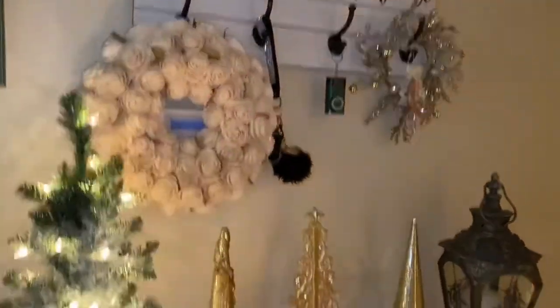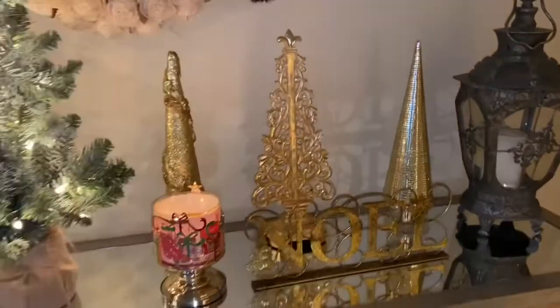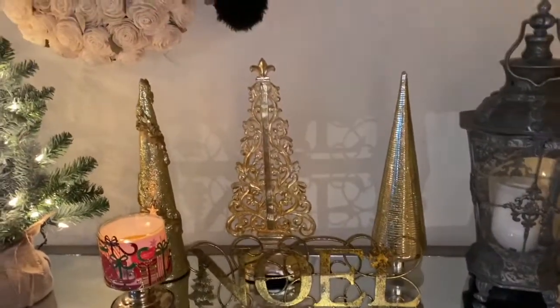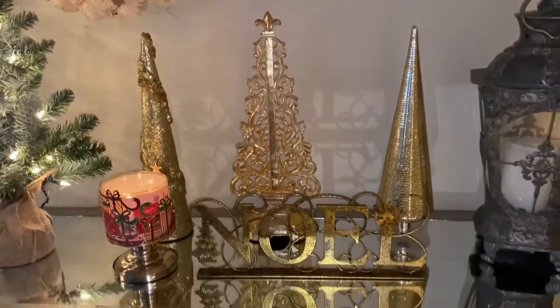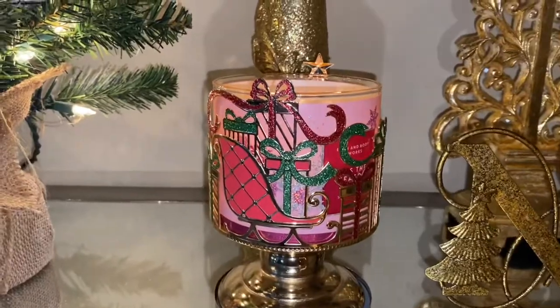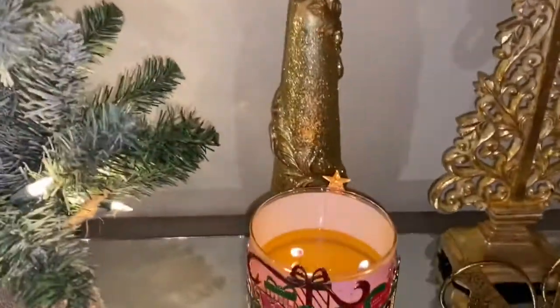But there's my keys hanging. We have some Christmas trees. These are from Hobby Lobby years ago. I've had these forever and I love them, so I want to keep them. And then we have a little Noel sign. This is my favorite scent ever from Bath & Body Works. Tis the season. Love, love, love this one.